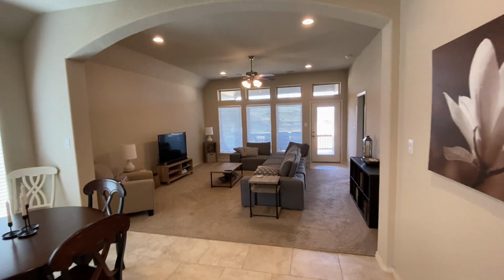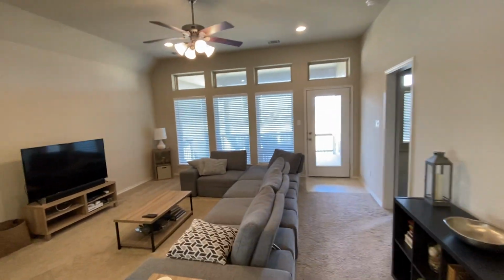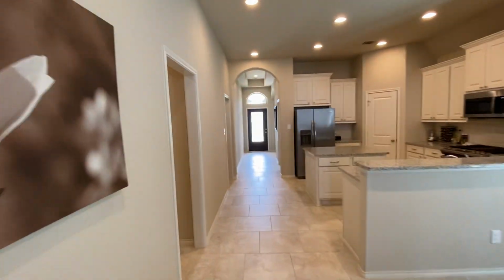Tall ceilings. Here we go into the living area. Nice big living area as well. Let's swing back here and take a look all the way up to the front. Nice big open floor plan. Plenty of living space. We're going to go through this hallway.